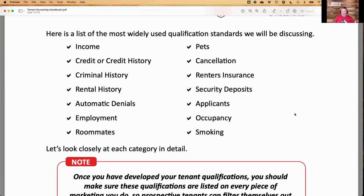I know myself personally, I do not like drug and violent related felonies. Those are just people that I don't really care to have in our units, because they've shown a history of violence, aggression, drugs, or stuff like that, which I don't want in our units or buildings. You may be different. So, criminal history. Are all felons bad? I mean, what if somebody went up for a white collar crime? If it pops up on there for embezzling or something like that, is that something that is going to prevent you from renting to them?